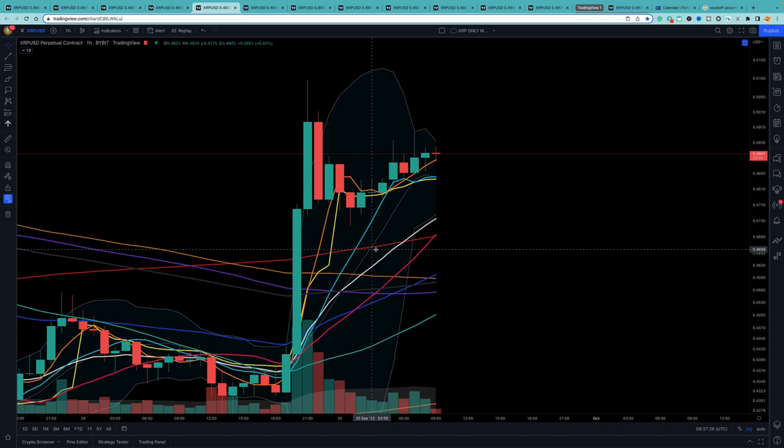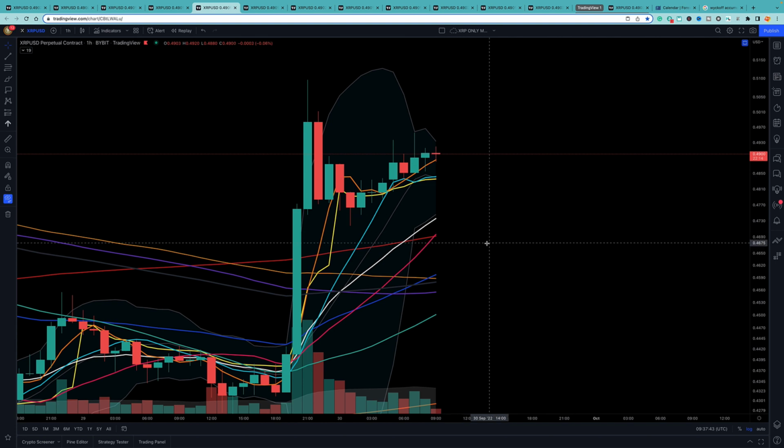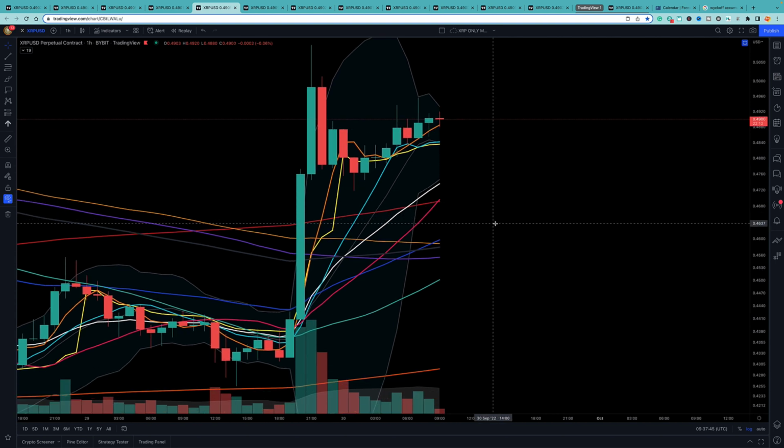Now I think the 5's coming up, and the other hours are pushing it up. But you can see the VWAP's not going with it at the moment. But I definitely want to see this 5 take a turn down. If this 5 takes a turn down and starts to break through the 10 again, I think that's a good sign for taking it down another level.